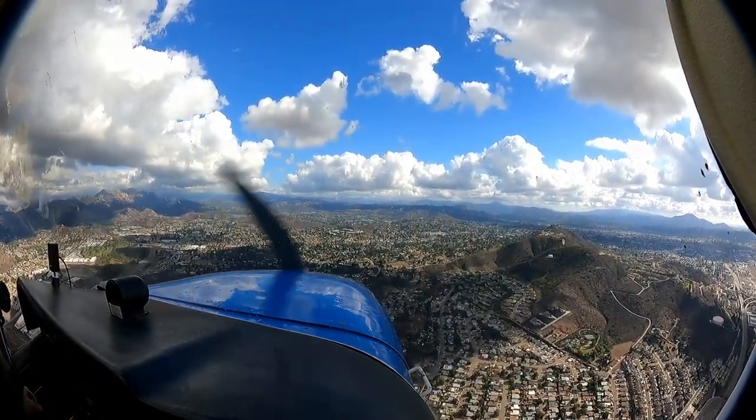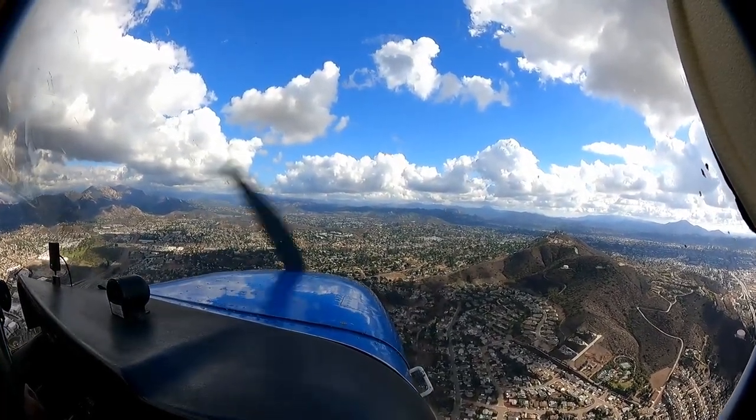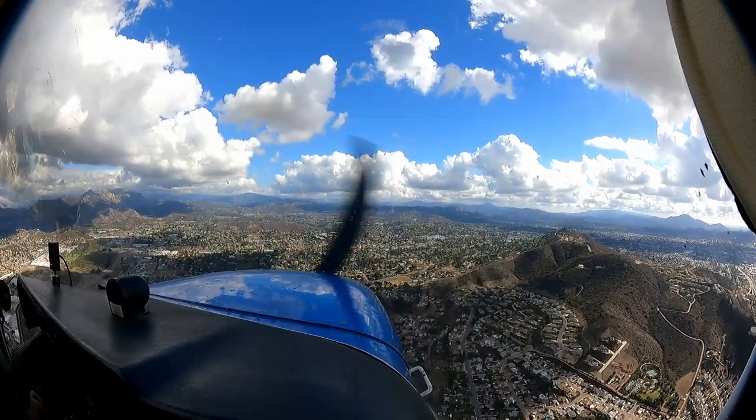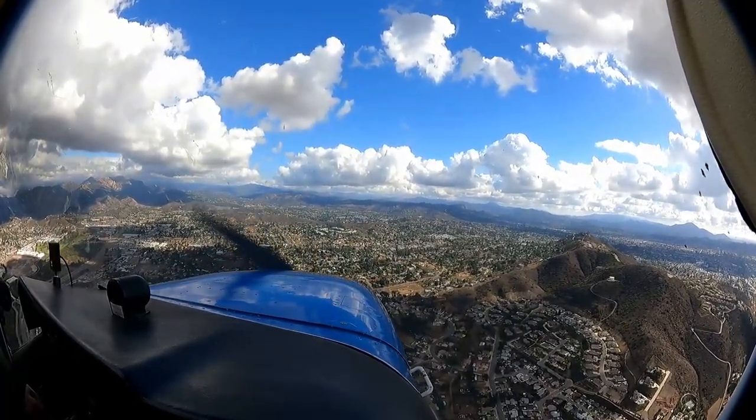Alright, so we're abeam. So we're going for carb heat and 10 degrees flaps. 1600. And just past below 80 knots, I'll give it a little bit more. Don't want to descend too fast.